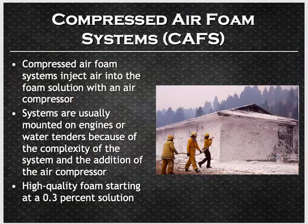So this next picture shows us a great example of CAFS being used for structure protection in a wildland fire. And notice that it's even sticking under the eaves. And the only way you're going to get that thick of a foam, that it looks like it's just covered in shaving cream, right? The only way you're going to get that is with CAFS. It forces the air in. It injects air in. So there's more air, more bubbles, frothier and drier.